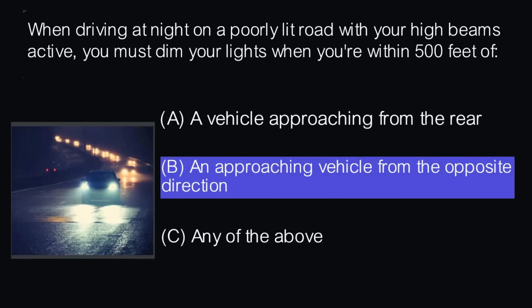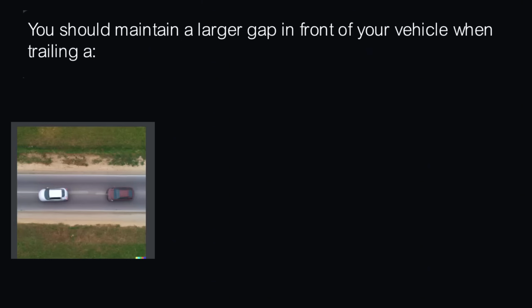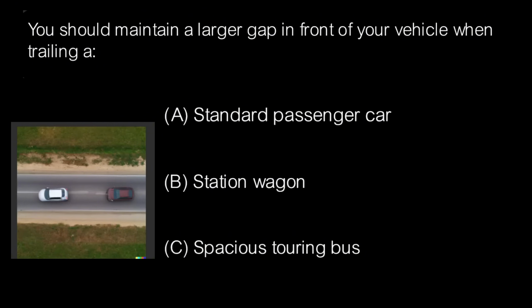Answer A. Dim your high beam headlights to low beams within 500 feet of a vehicle coming towards you or within 300 feet of a vehicle you are following. You should maintain a larger gap in front of your vehicle when trailing A. Standard passenger car. B. Station wagon. C. Spacious touring bus.